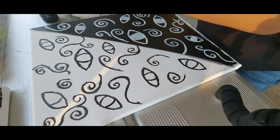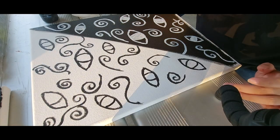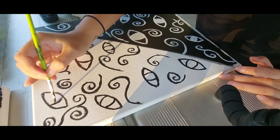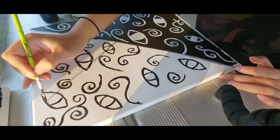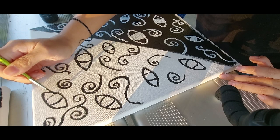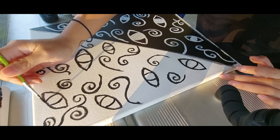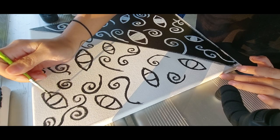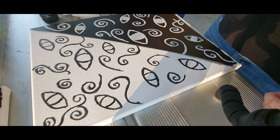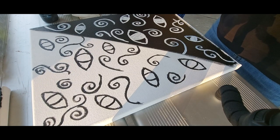And honestly, when I did this during my practice in my sketchbook, I was about to leave it as is and just fill in the pupils as just black. So black for this side and then the white pupils on the other side. But I was like, it's kind of boring. I mean, it's simple, but too simple, and I wanted a little bit of a pop of color.